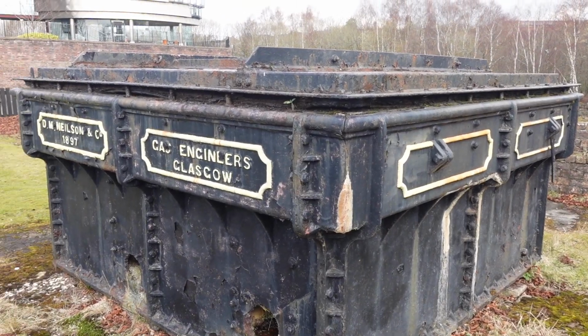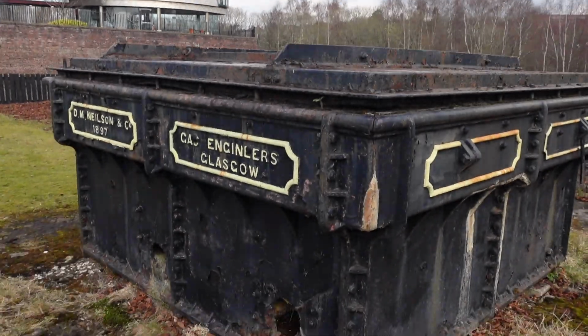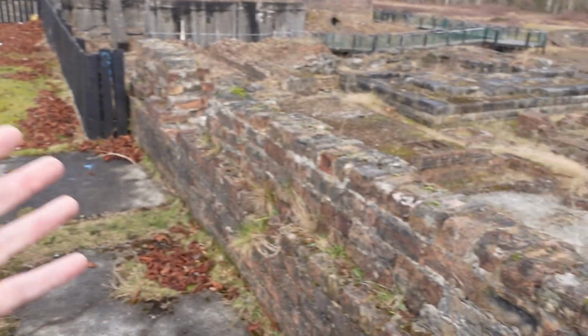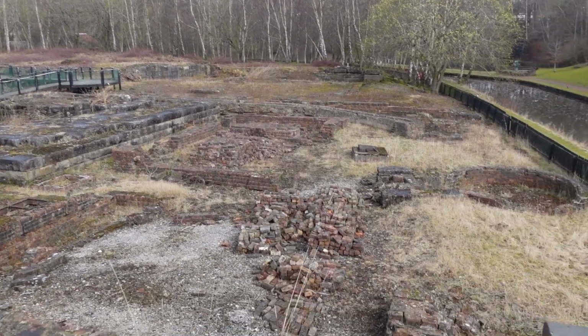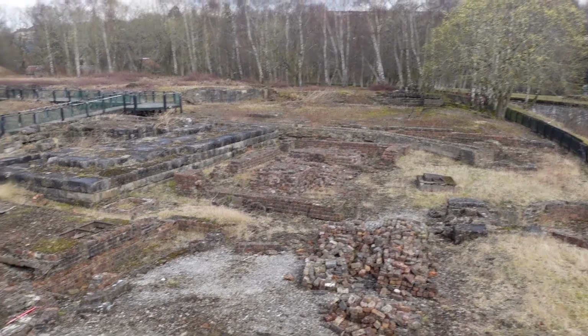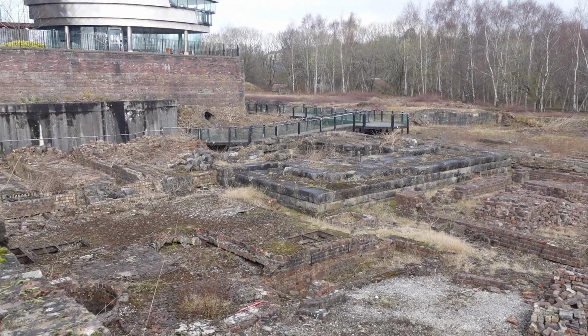Can anyone help me out here? What this would be? Is it an old structure? Is it an old pillar? Did it produce heat and come out here and do its thing into the factory? Just making things up, but I don't know. I am not too sure. It would be very, very interesting. I'm sure I could find out somewhere. There will be information somewhere that will tell us.